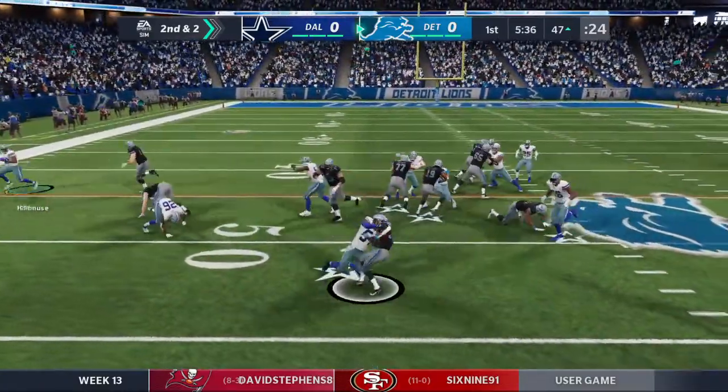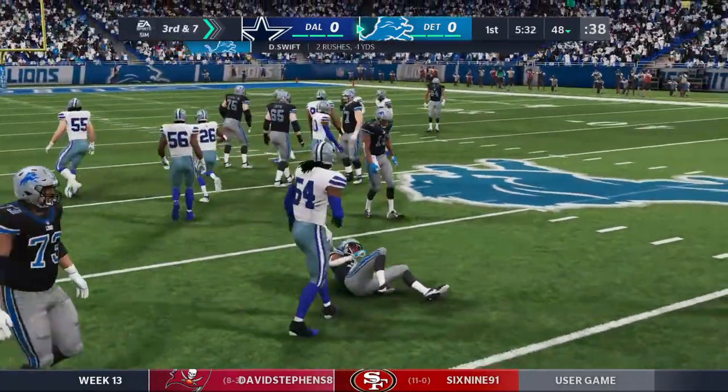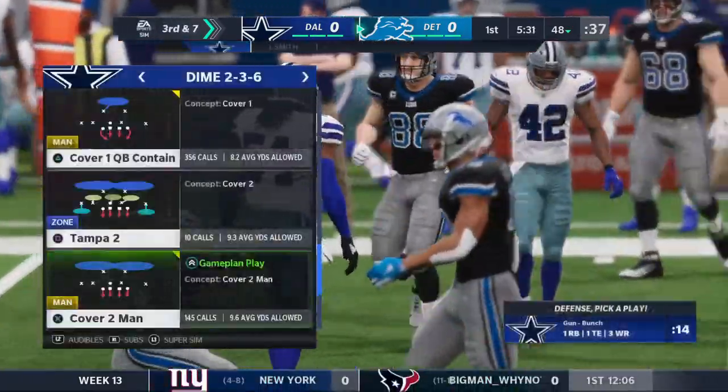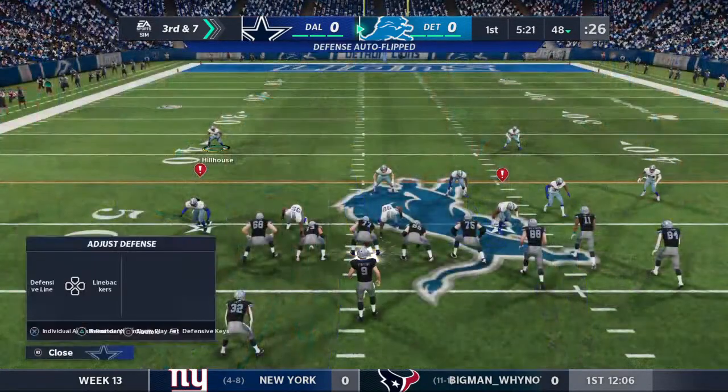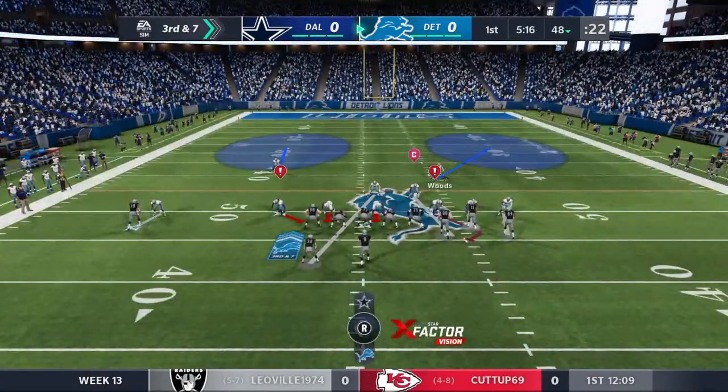Now a toss for Swift left side. And he is going to be stopped cold behind the line of scrimmage. That's going to go down as a loss of 5, and it brings up 3rd down. The tackle made back at his 48-yard line.